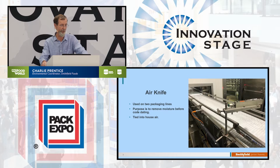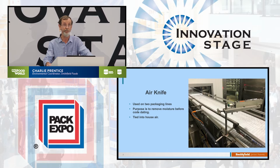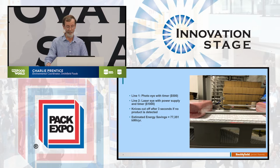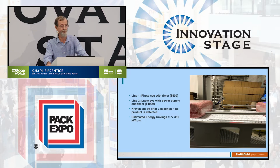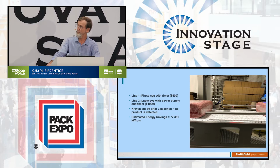So we got with our maintenance department and said, isn't there anything as simple as putting a photo eye on there where we could cut these off and eliminate the operator completely? Maintenance kind of looked at me like I was crazy, because to them, they said, this is simple. We'll have this done for you in no time. So our maintenance supervisor in that area got 2 mechanics. He sent one out, said, you got line 1, sent his other mechanic to line 2. So the first mechanic went with a basic photo eye and a timer. We have all this equipment in our facility because we use a lot of this. So the cost for line 1 was about $500 to install.